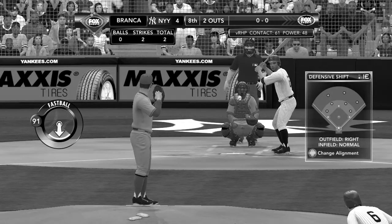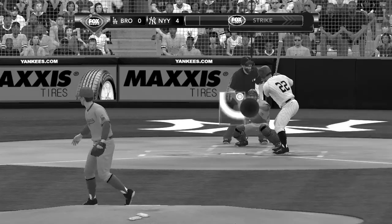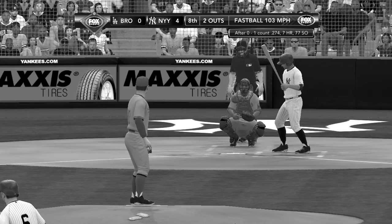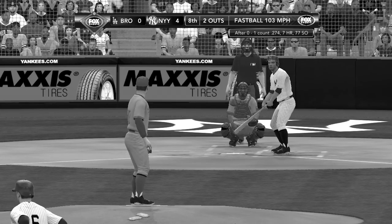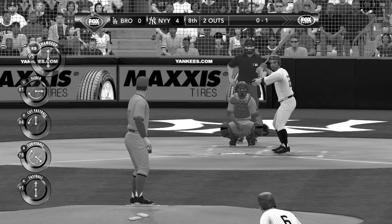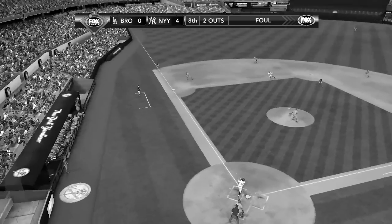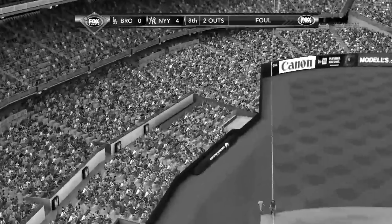The runner at second. Here it comes. Called strike. 0-1. Well, the hitter didn't like that one, but that's a strike. He hit the inside corner up in the zone. Got to swing the bat. That's hit foul by Reynolds.